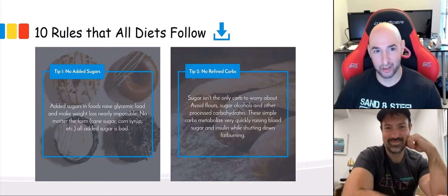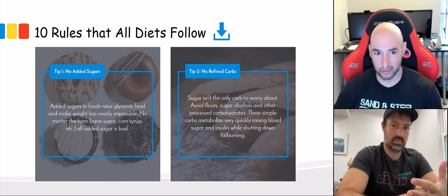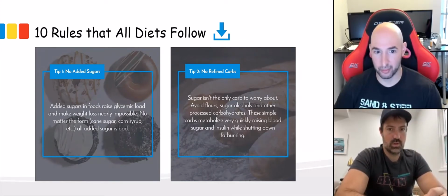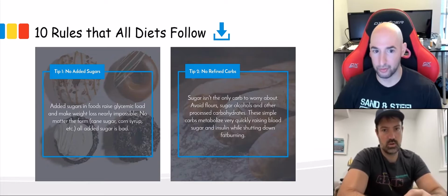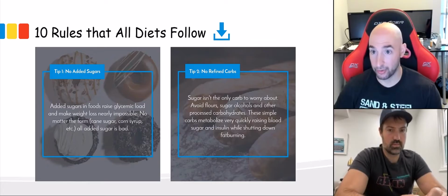Okay. Everybody agrees: don't have foods with added sugars. Added sugars add glycemic load, and they make weight loss nearly impossible. It can take lots of forms: cane sugar, sugar syrup, all these things. Don't eat foods with added sugar. And don't eat any refined carbs. That's another thing that all diets agree with.